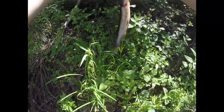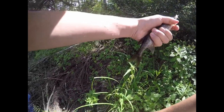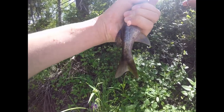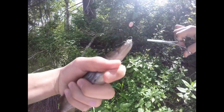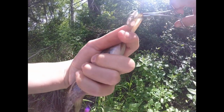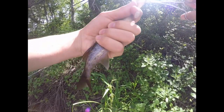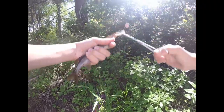Sorry about that. That means that there are other species other than redfin. I knew there were other species. I didn't know they were chain, though. Still, cool catch. He ate it perfectly. My line wasn't rubbing against his teeth or anything. And there we go, guys.